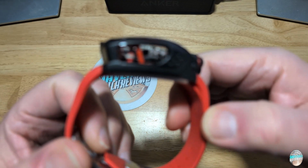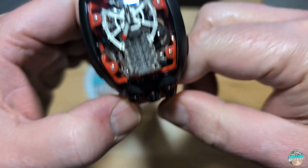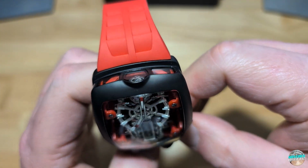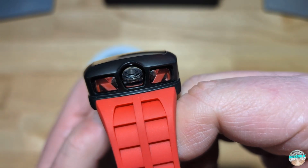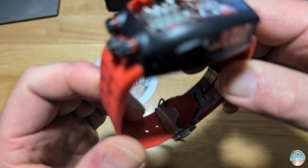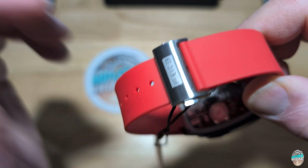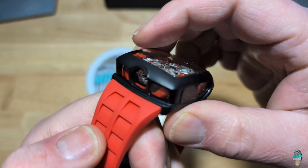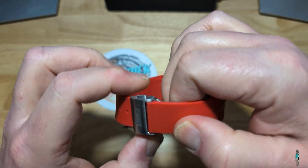Here's the other side. I guess it looks kind of cool. It's way too big. That's just me personally. It's absolutely massive. Here's the other side. I don't know what that's supposed to be or represent. Got a big, huge rubber strap. A big deployant clasp on this rubber strap. I guess these are supposed to be like vents or something. Let's take a look at the underside of the watch.